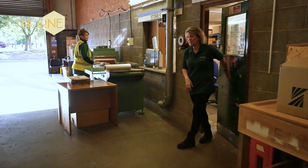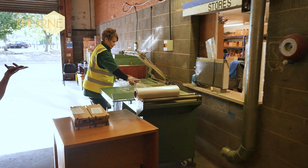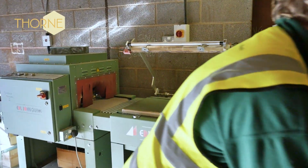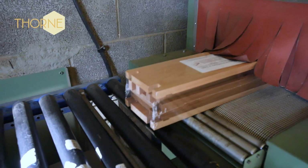So once the hive parts have been sorted, they're then packed. Here's Mel using the shrink wrap machine. So it's sealed through the conveyor, heated and out the other side. All of the packaging we use is all recyclable.